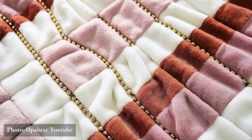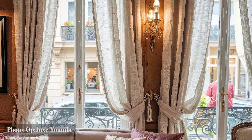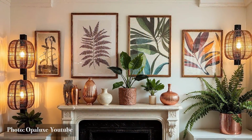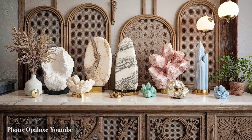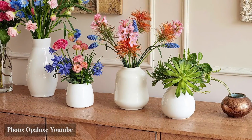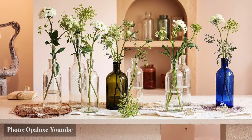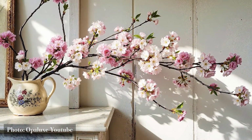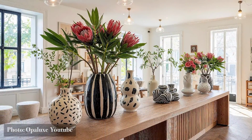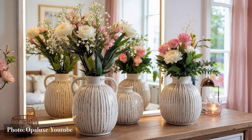Natural materials create tactile connections to the outdoors. Linen curtains that filter light while moving with air currents, rattan accessories that introduce organic texture, and wooden elements with visible grain all reference nature without literal representation. The key distinction in Parisian homes: these natural elements appear alongside refined materials like marble, brass, and velvet, creating that characteristic French tension between rustic and refined.